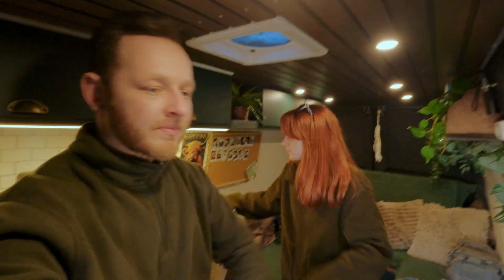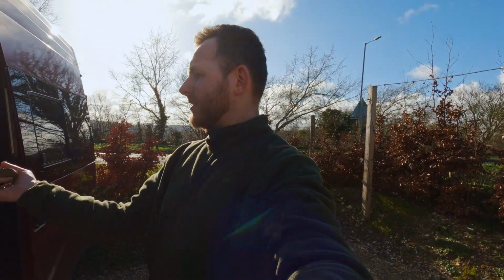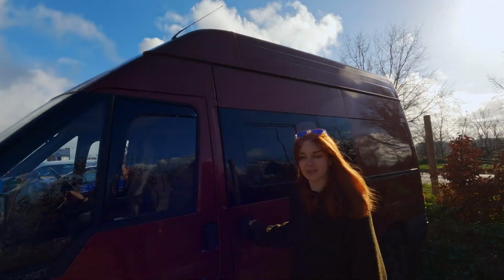But for now, we're going to go find a park up and try and enjoy what is left of the sunshine. So we're going to head to St Margaret's Bay again, like we were a couple of videos ago. We're going to park up there and go for a walk towards the White Cliffs of Dover. And then we're going to head to a park up for tonight. Yeah, let's go.